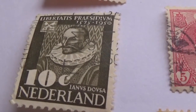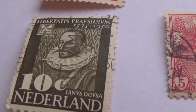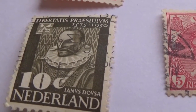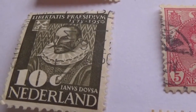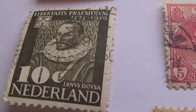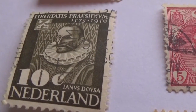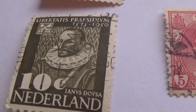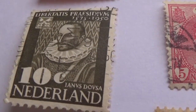Here we have a 10C. Wow, can you imagine that collar? I would hate to have to spend the whole day with that collar on, huh? Look at that. It's like walking around with a tire around your neck. That's a hard one. It says 1575 to 1950.